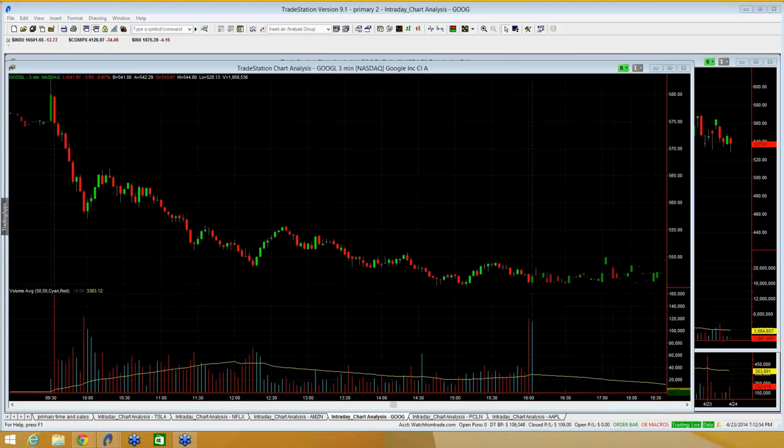So the first thing I look for on any gap higher is the opening price action. Does the stock stay above or below its opening price? Next, what is the reaction at round levels? Numbers that end in 0 or 5s, as you'll see with this Google example in a moment, around 580 or 575. Those would be quote-unquote round levels.